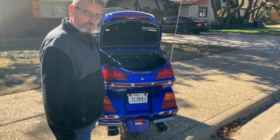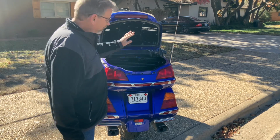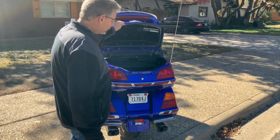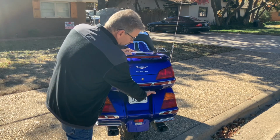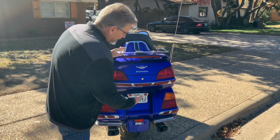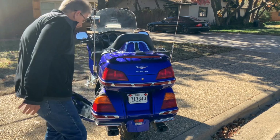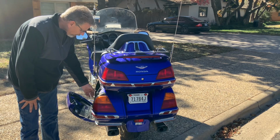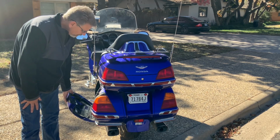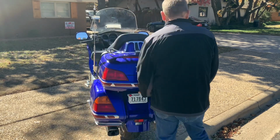You can put two full-face helmets in here, your overnight duffel bag, whatever. It is lots and lots of storage. The handle to release that's right here under the bottom, but there's two little small handles on either side of that, and those guys, if you pull that handle, will open up your side bags, your saddle bags on your tour pack. So you've got one over here, and then, of course, you got one more over here.